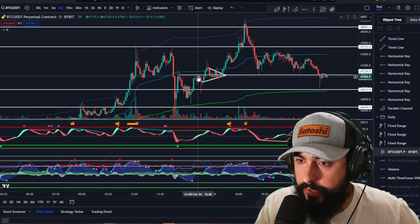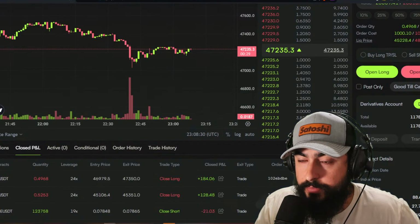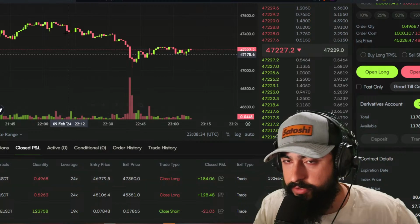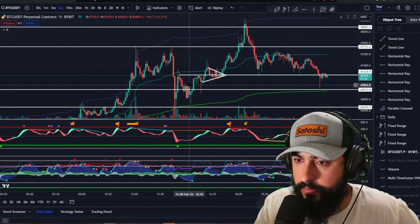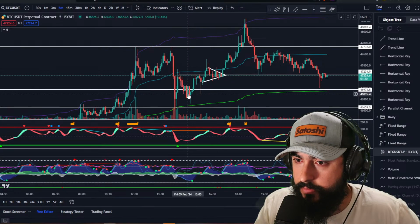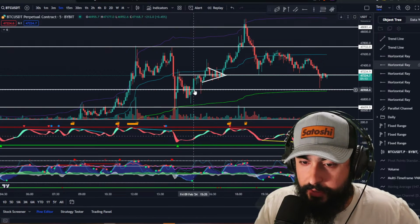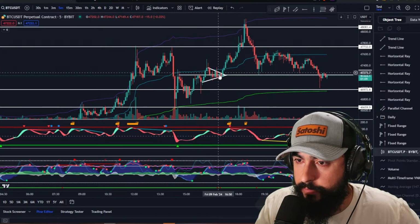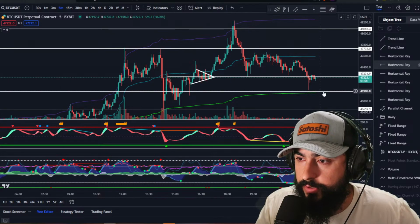As you can see here, I entered the trade around where was it? Let me look back. The entry price was 46,979. So somewhere around here, I entered this trade. Yeah, this line right here is where I entered the long. We've been going back and sideways. We created a little bit of a triangle right here, as you guys saw, at 47,200.